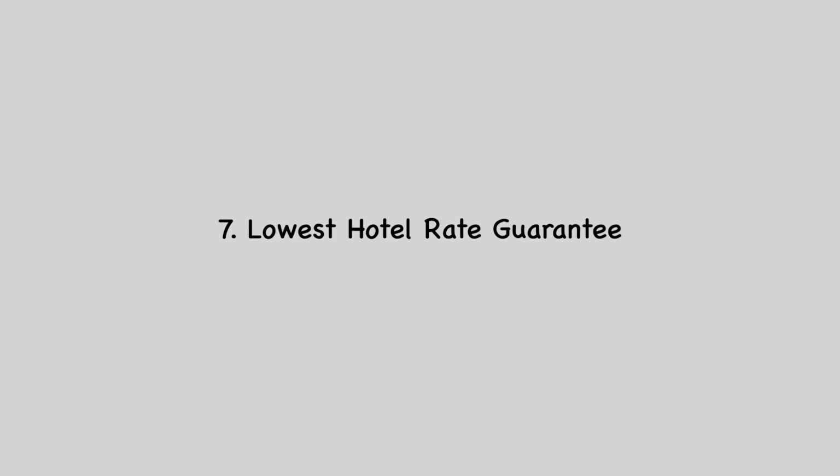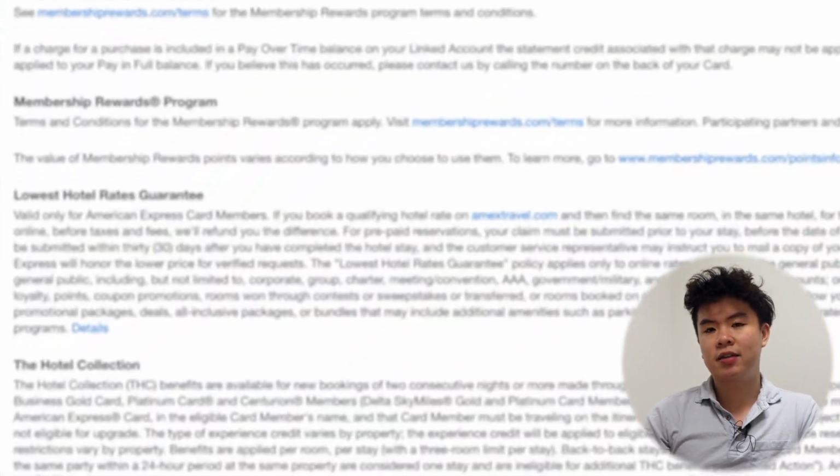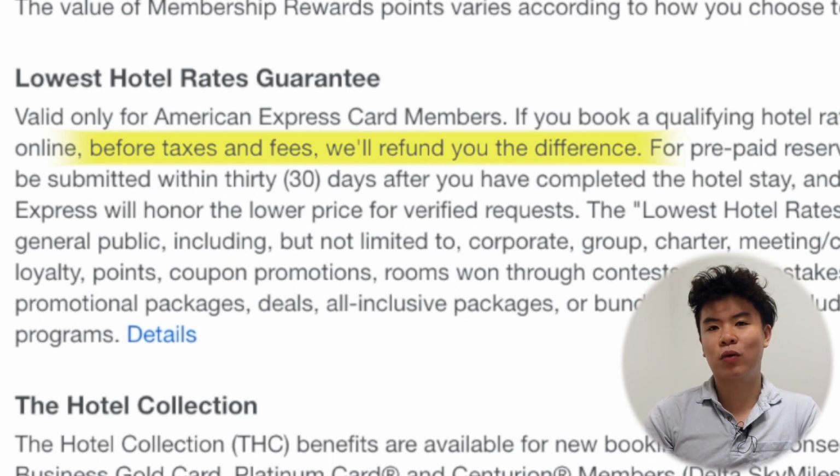Number 7 is the lowest hotel rate guarantee. So if you book your prepaid hotel with American Express Travel, for example, they will guarantee that that is the lowest hotel rate. So what that means for you is if you find the same room for a lower price on another website, for example, before taxes and fees, you can receive a refund for that difference.